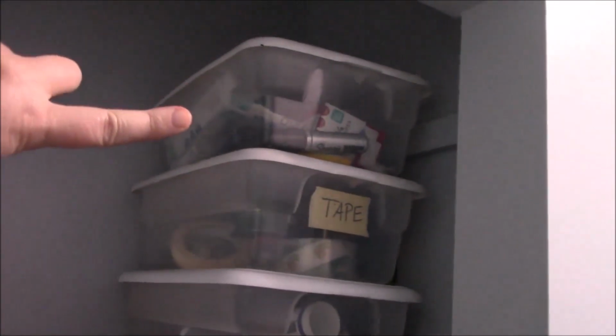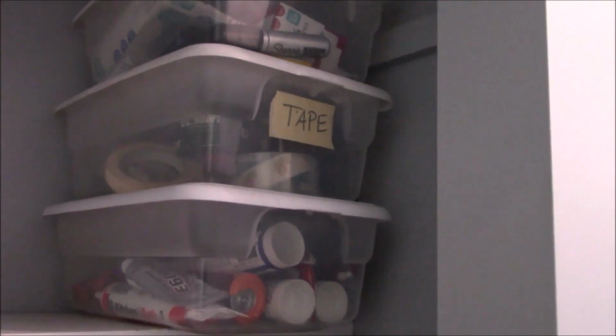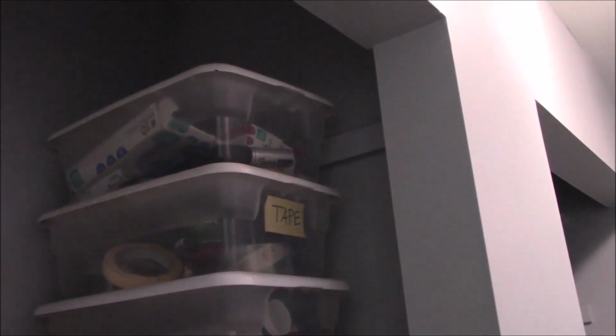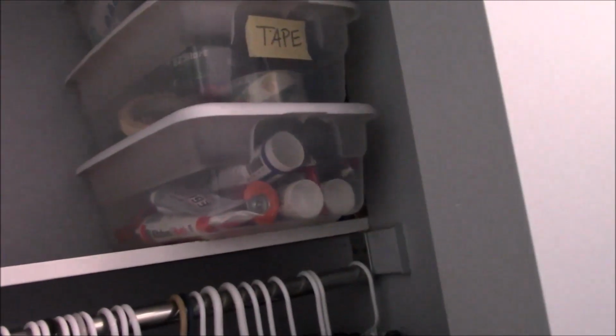This has office supplies like envelopes and Sharpies and Post-it notes and staples and all kind of things that you can think of for office supplies.